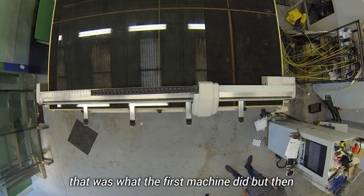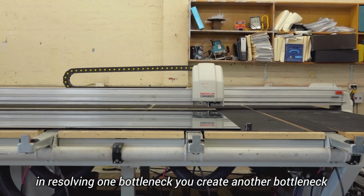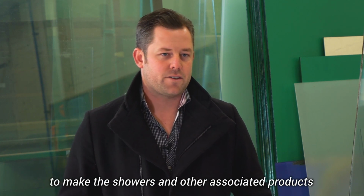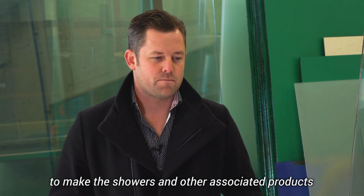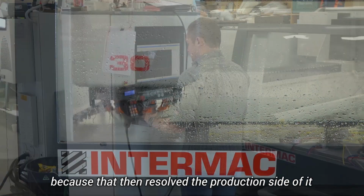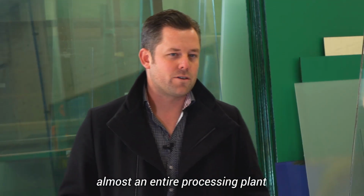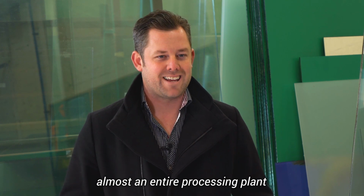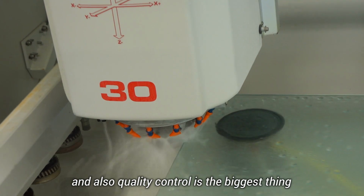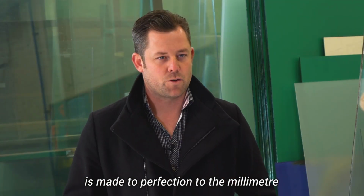That was what the first machine did, but then in resolving one bottleneck, you create another bottleneck, which was then the processing of the glass that we cut to make the showers and other associated products. And then that's when we bought the Master 30 CNC, because that then resolved the production side of it. Those two machines in themselves become almost an entire processing plant, helping mitigate labour loss, and quality control is the biggest thing. Everything that comes out of those two machines is made to perfection to the millimetre.